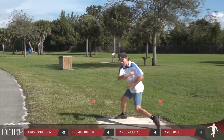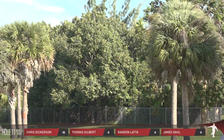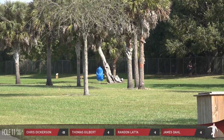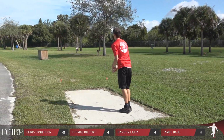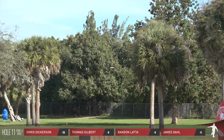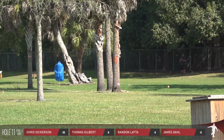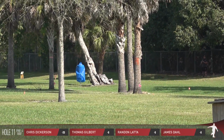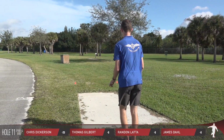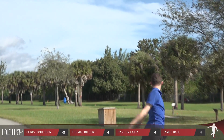That tree with the orange paint and orange flag near the base, you can see it. So we gotta go to the right of that tree, and so we're all just gonna throw a big hyzer or kind of small hyzer up the gap. Try to get in a good position. And you see they've covered the basket, what would normally be 11's basket. They have it covered to somewhat reduce the confusion out here. Yeah. There's baskets just planted everywhere.